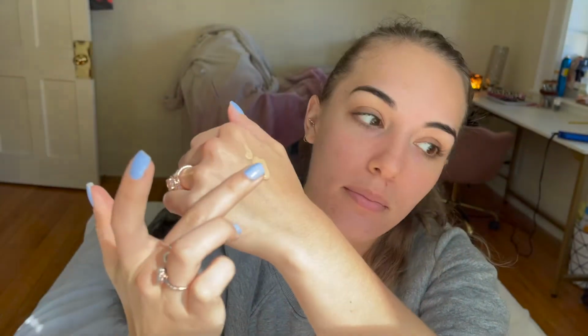So what I'm going to do is put one pump. This is about how thick it is. I freaking love this color. Just take one pump and I'm going to dab it on. This color is perfectly neutral. I have very in-between skin.